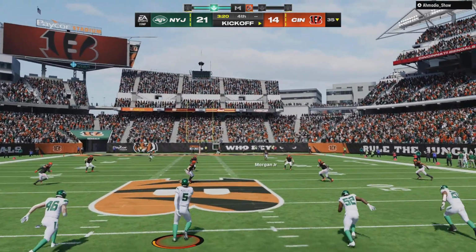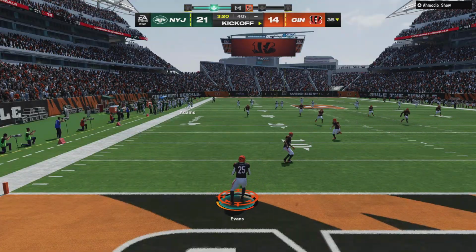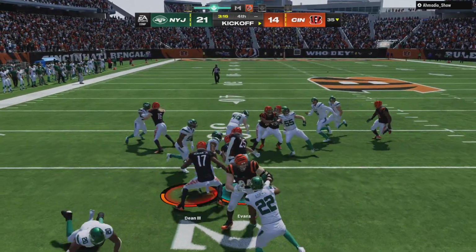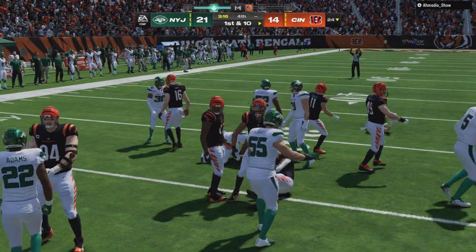Morstead out now following the touchdown to kick. Taken at the goal line. And he won't quite make it to the 25.